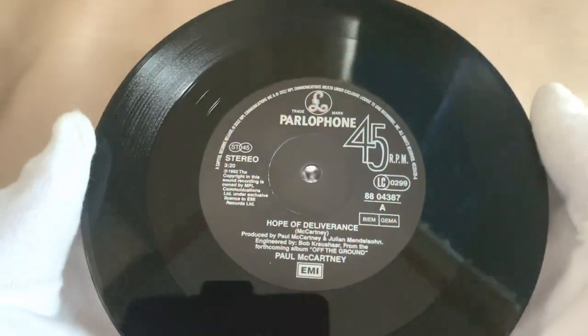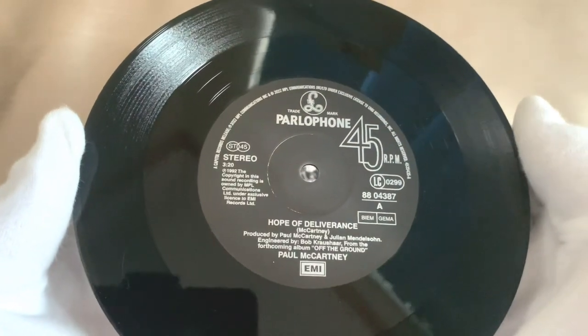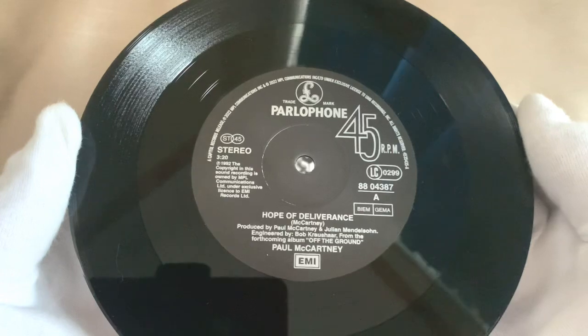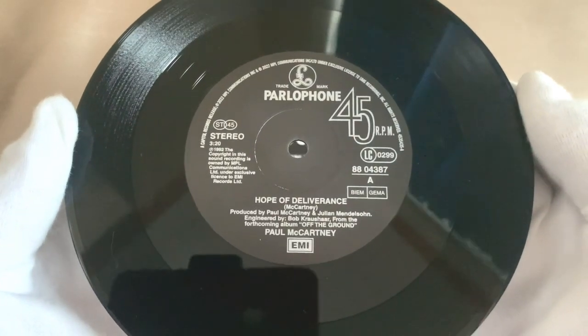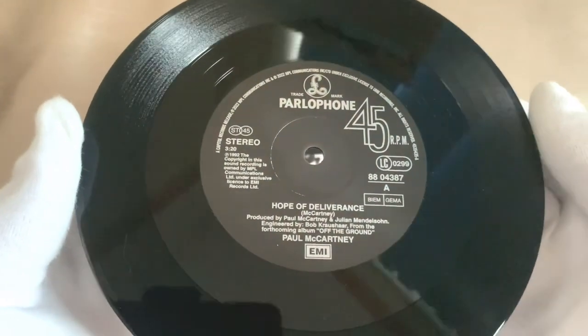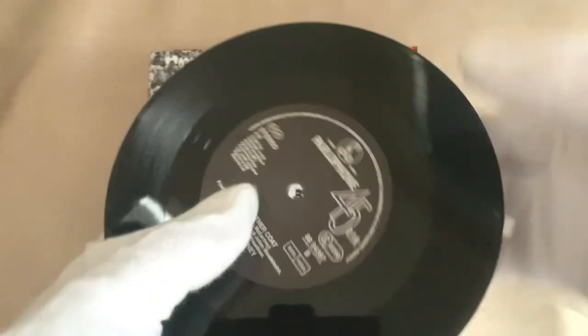Got that Parlophone label again, with stereo on the left there, and the MPL Communications details. With on the right there the catalogue number, and Hope of Deliverance, written by Paul McCartney, produced by Paul McCartney, and from the album Off the Ground. We're flipping it over then.